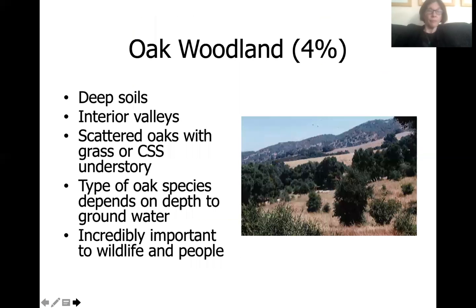So the oak woodland, 4%. You get a lot of grassy area and you'll get really big oak trees in this area, which we have seen. And we'll see some oak woodland when we're at Malibu Creek. And we saw some oaks also at King Gillette Ranch, but no oaks at Serenia Park.